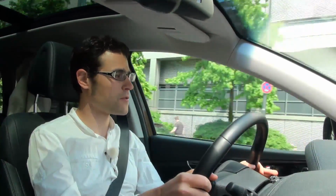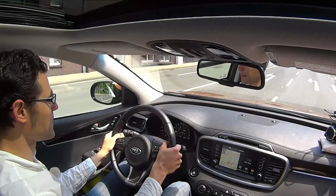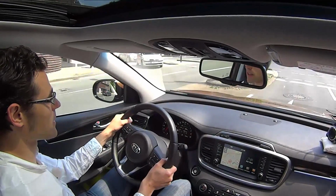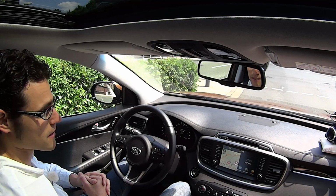So let's start driving the Kia Sorento here in the new generation inside the city, because that's actually what they thought the car would be driving in. Because I told you before, the car now has less off-road capabilities, less towing capabilities. It's really aimed towards the city, and that you have a lot of space with your family inside the city.